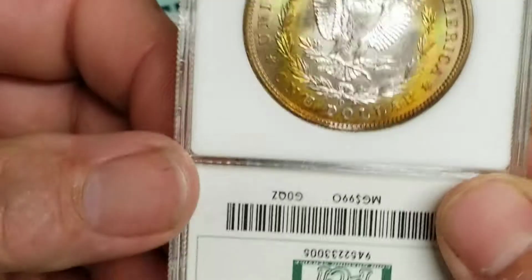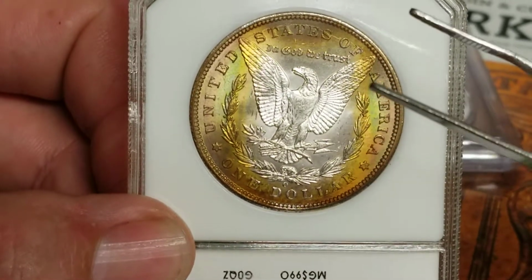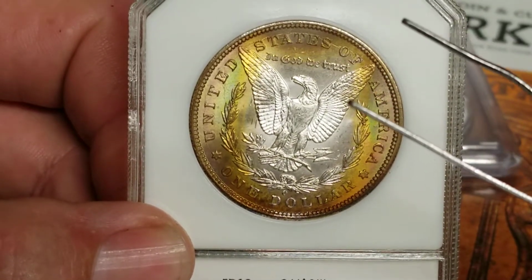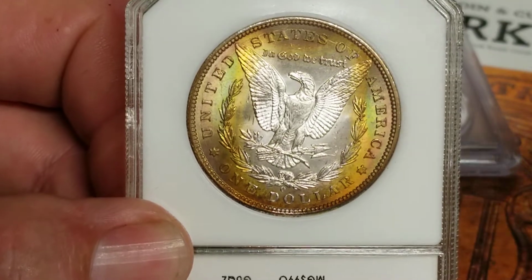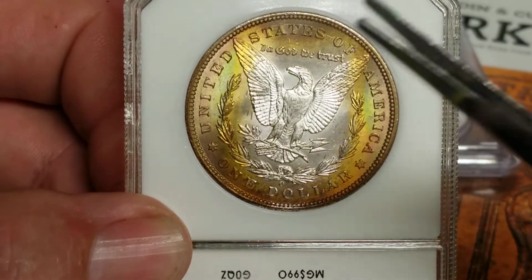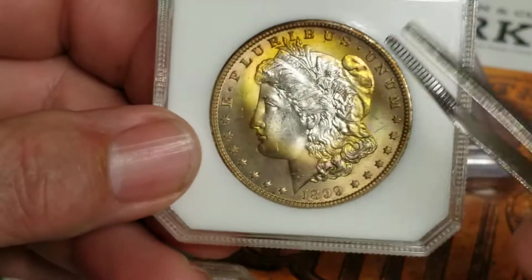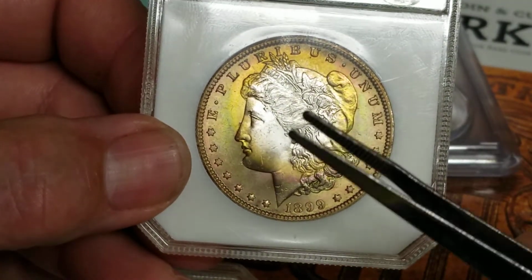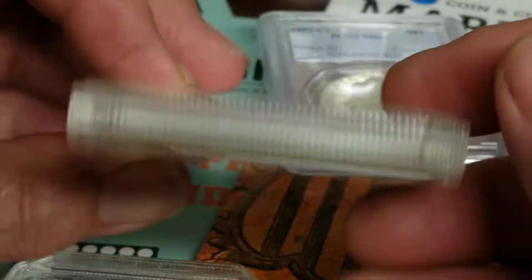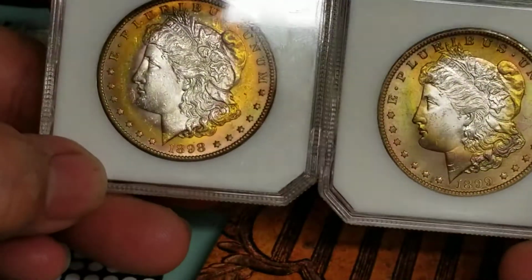I mean, it could be a number of things, but artificial toning, they usually either dip them or I've seen them sit them in a glass aquarium with some little sulfur going on. Usually when they're artificially toned, the whole coin would be toned all the way across. You wouldn't have the center clean, because the air gets to the whole coin. Or if you dip it, it gets to the whole coin. But there's two beautiful coins.